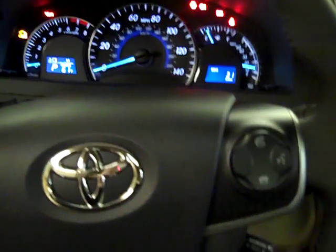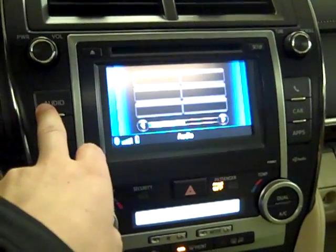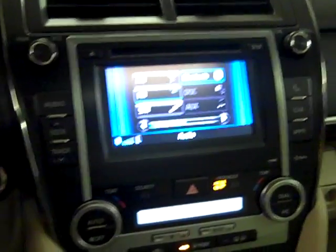I also wanted to show you what the streaming audio looks like, so I'm going to hit audio, and from the list I can choose Bluetooth.